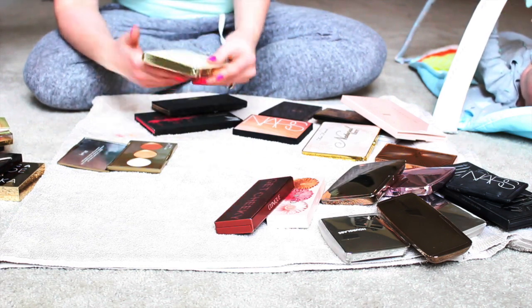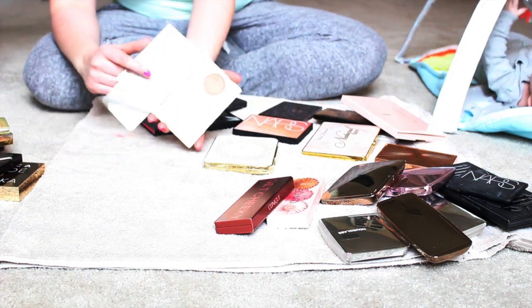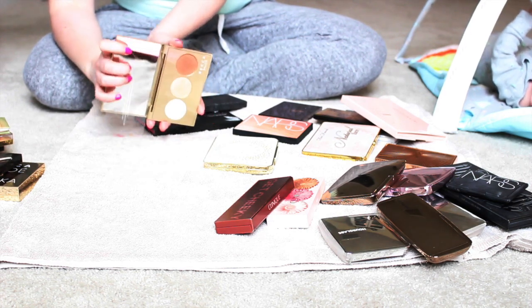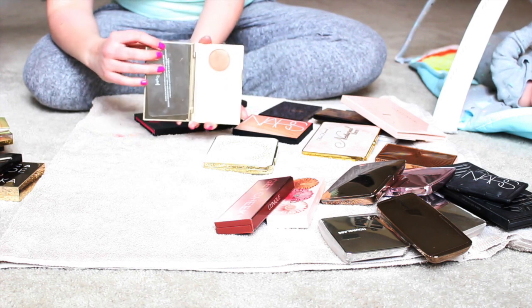But I think I'm going to go ahead and get rid of this palette. I've held on to this for so many years thinking, oh, it's limited edition. I'm never going to be able to get it again.